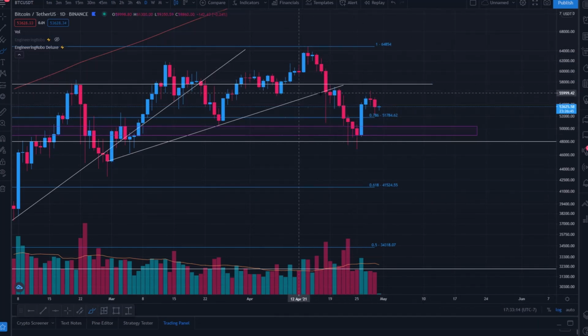But anything could happen in crypto. We could very much find support right where we are. And as this was a very strong breakout and retest of a very key level, this could very well be the bottom, and we could easily interact with 57K to all-time highs again over the next few weeks. But lots going on. Thank you for hearing my analysis.